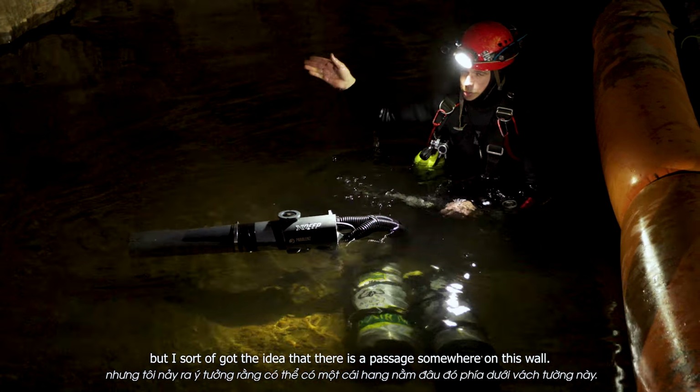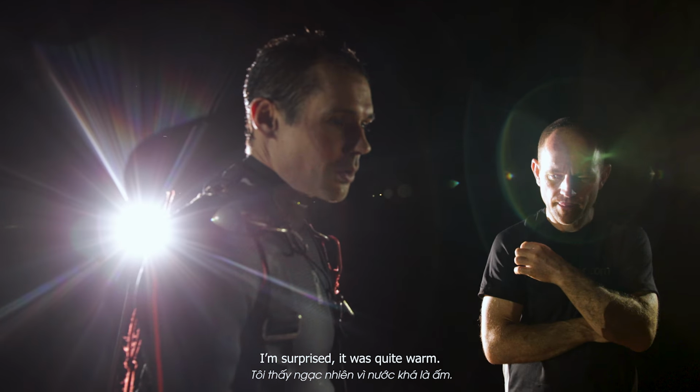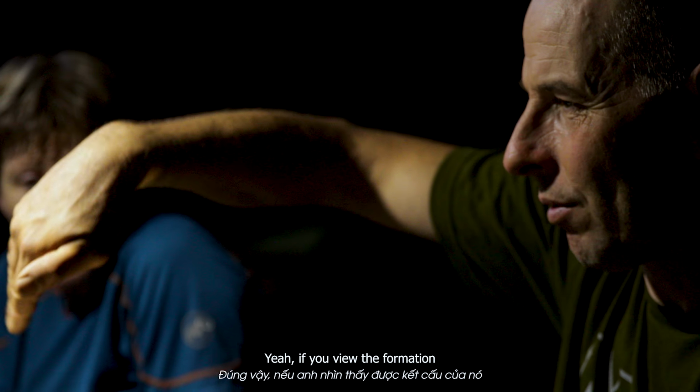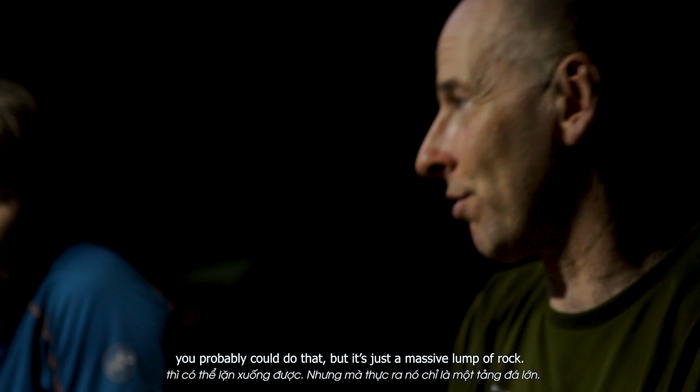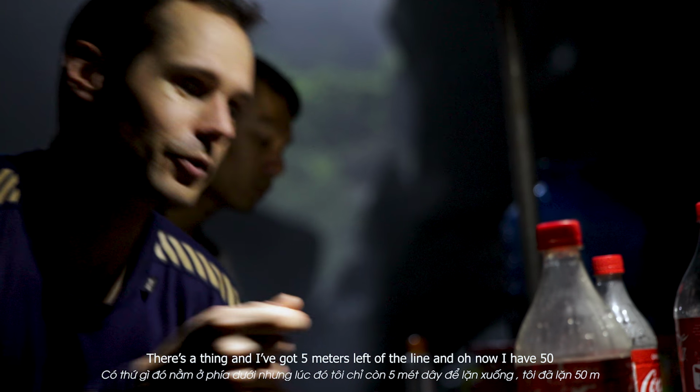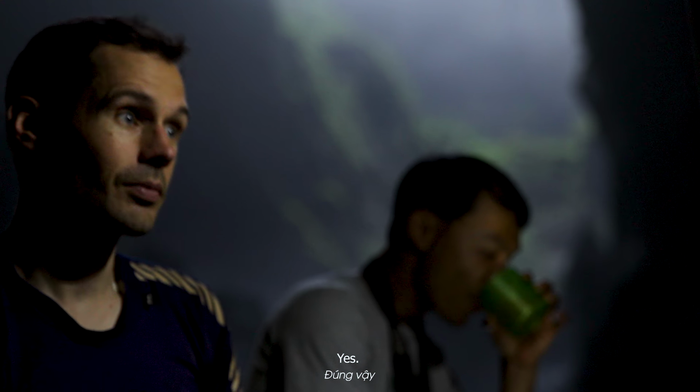Idea that there's a passage somewhere on this wall. Yeah. But I mean, because it's warm, it felt quite... Yeah, it's hanging, sort of hanging. Oh, hanging down from the roof. If it was a formation, you'd call it a curve. Yeah, okay. Just a massive lump of rock. Okay. There's a thing. Oh, and I've got 5 metres left. Line. Oh, no, I'm at 50. Oh, so you only reached 50 at the end. Yes, I only reached 50 right at the end.